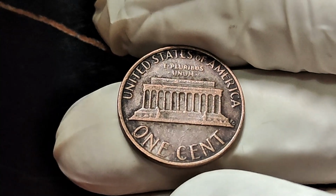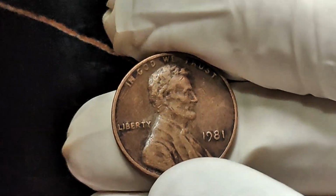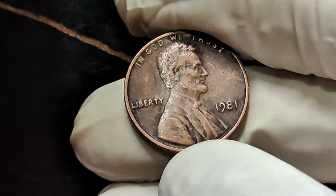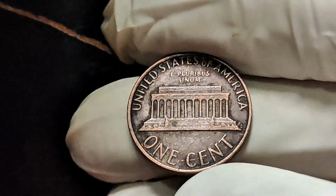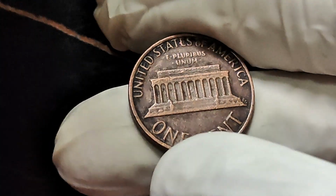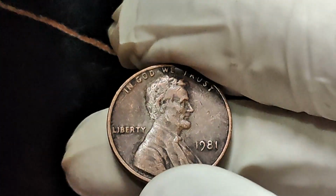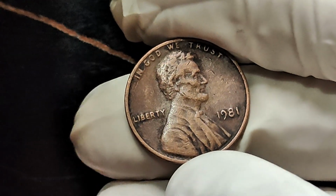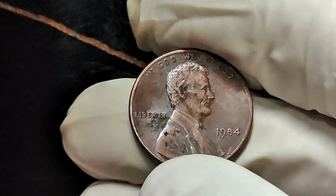So, what's next? Grab a magnifying glass, open that dusty coin jar, and start hunting. Check every 1981 penny you come across. If you're not sure about a coin, don't take chances. Reach out to a professional appraiser or a trusted coin dealer for verification. Remember, fortune favors the prepared. The difference between an ordinary day and an extraordinary discovery could be as simple as taking action right now. Who knows? The next time you pick up a penny, you might be holding a ticket to the life you've always dreamed of. Where ordinary pennies turn into extraordinary fortunes.